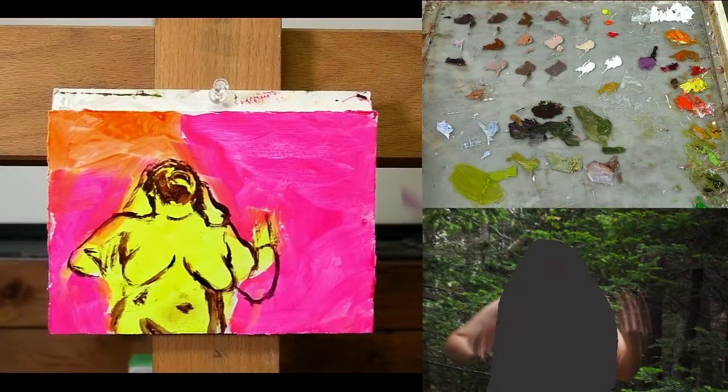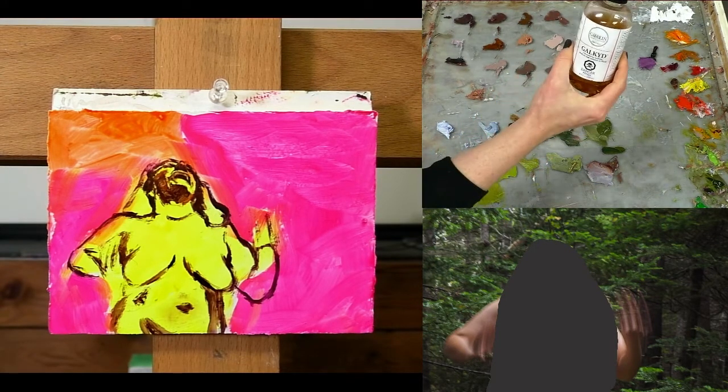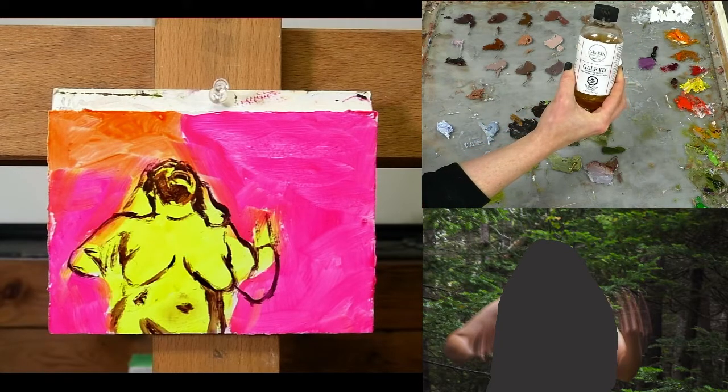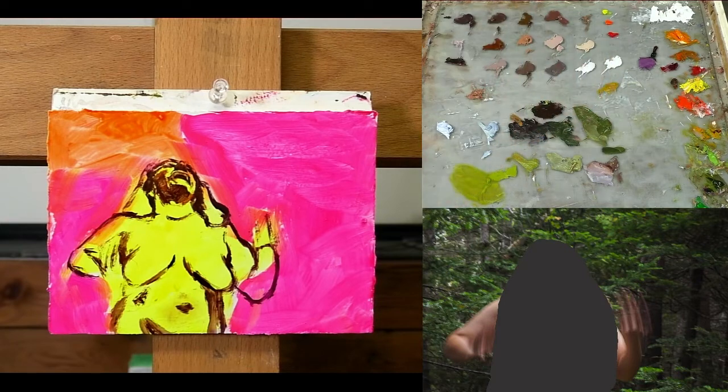Now, sometimes in these studies, I've also been mixing a little bit of the Galkid, which looks like this, into the paint. And that helps give a bit of a sense of transparency to it, and also improves the flow. But I don't mix it all the time.